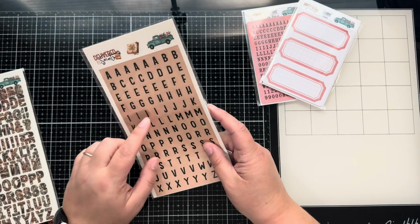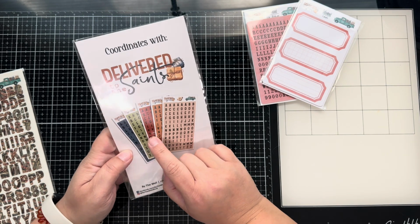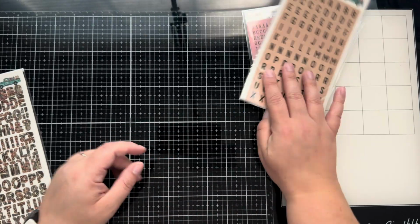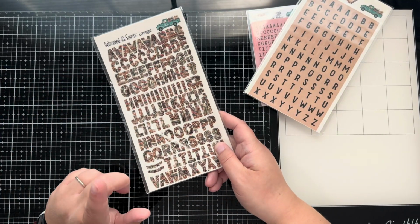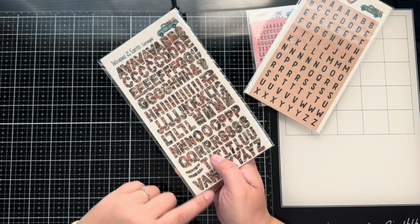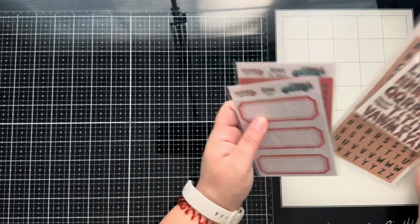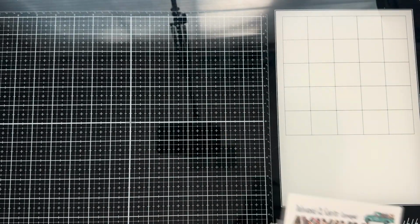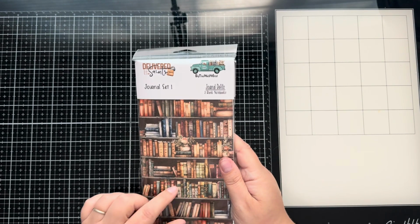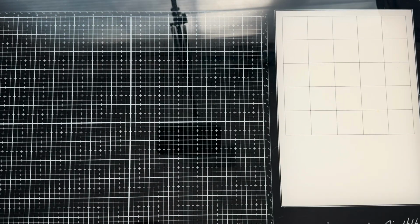Then we have our bigger tile alphas. These are on clear sticker paper. So you have a blue, a sage, or kind of dirty red, an orange, and a tan. And then you have your clear alpha stickers in 7 different colors, including this bookcase one. So those are all your stickers. I kind of already showed you a sneak, but this is my journaling, or journal set. So I have journal set 1, so I have that plaid, and then the bookcases.